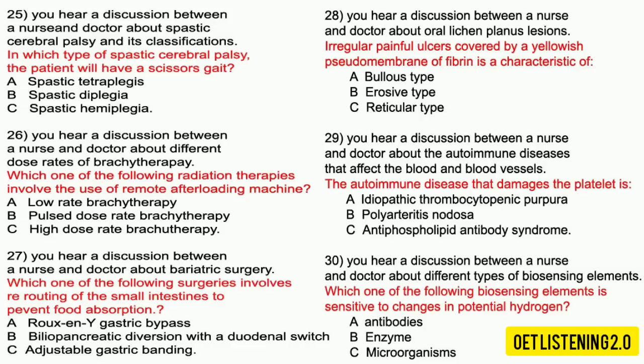Biliopancreatic diversion with a duodenal switch, also known as the duodenal switch, is a three-stage procedure that involves the removal of a large part of the stomach, which makes the patient feel full after eating only a small meal, followed by rerouting of the small intestines to prevent food absorption. The third step involves changing how bile and other digestive juices affect the process of digesting and absorbing calories.